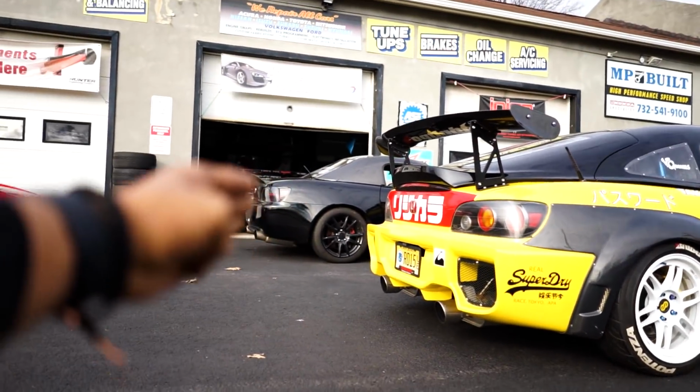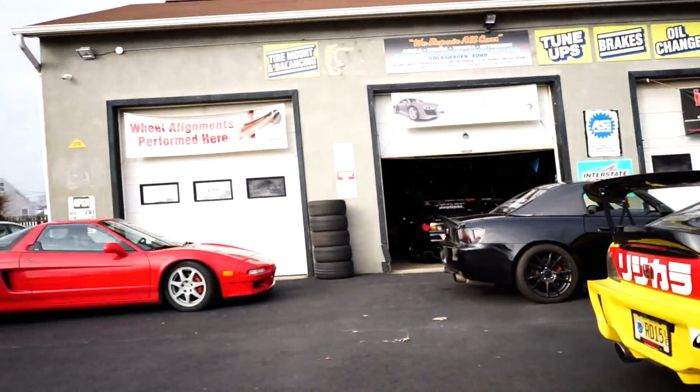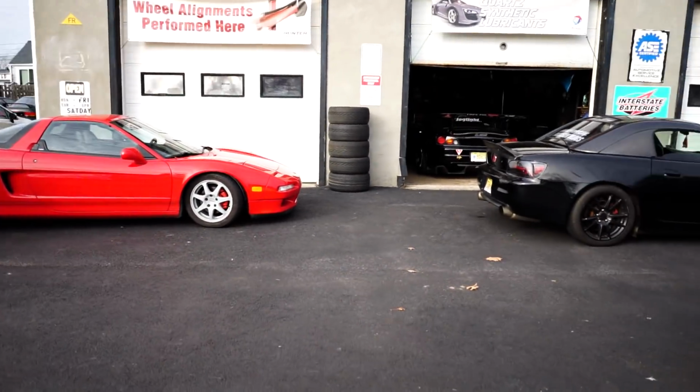Look at my booty ass car over there. Look at this. You got my dream. Yo, this parking lot is all the dream cars.